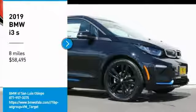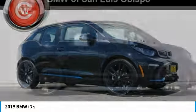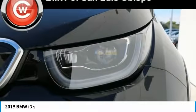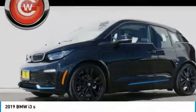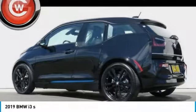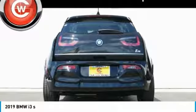Stop by and take a look at the 2019 i3. BMW i stands for innovation. With its visionary design, the BMW i3 defines the automobile of tomorrow. Its innovative BMW eDrive powertrain was designed in the scope of the BMW Efficient Dynamics technology and is not only locally emission-free, but also offers an incomparable and near-silent driving experience.